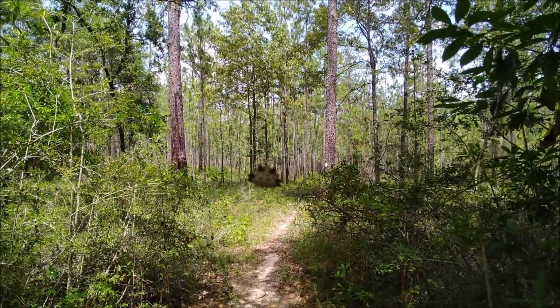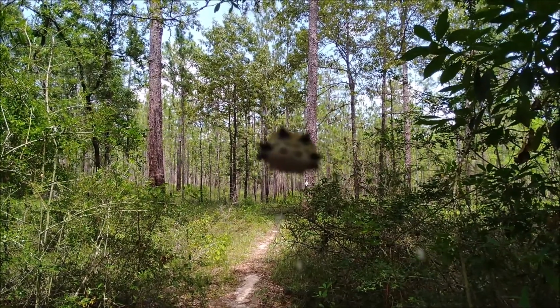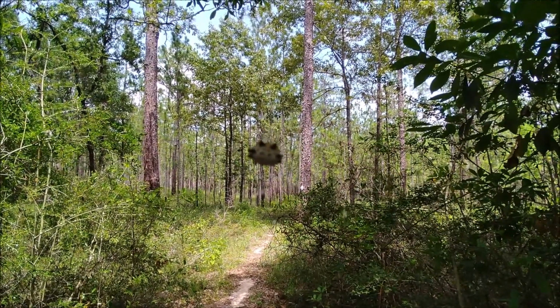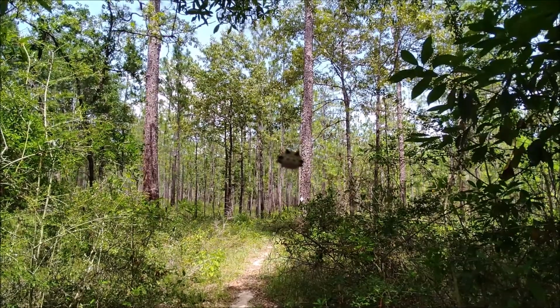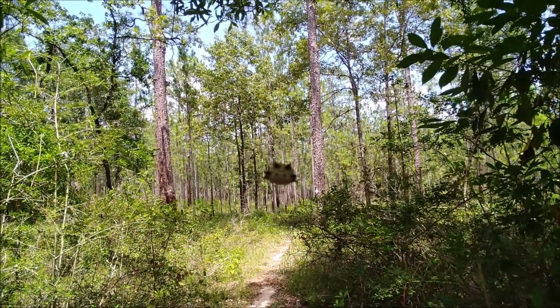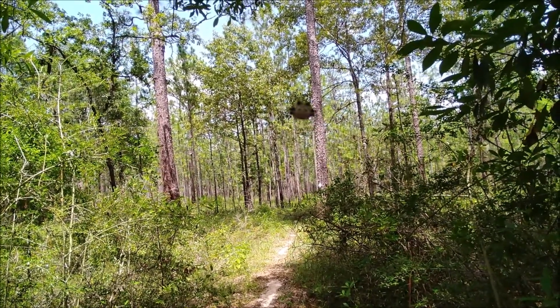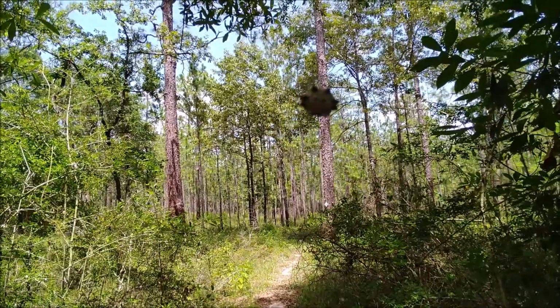Keep going. If you can see a little dot right there, that's actually a crown thorn spider. The reason they're called that is because they have these thorns on their abdomen that basically form a crown. Some have red ones and some have black ones. Let's see. Looks to be a red one.